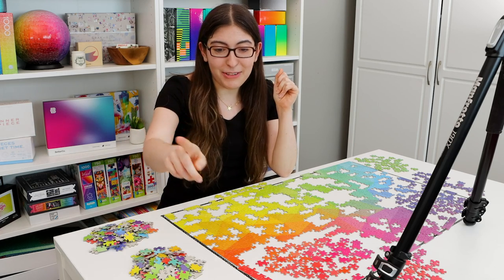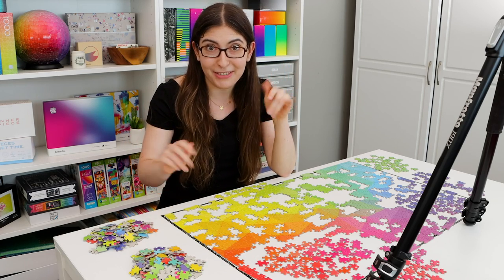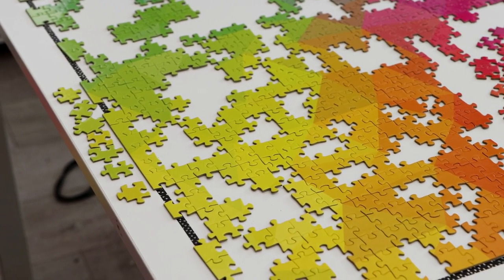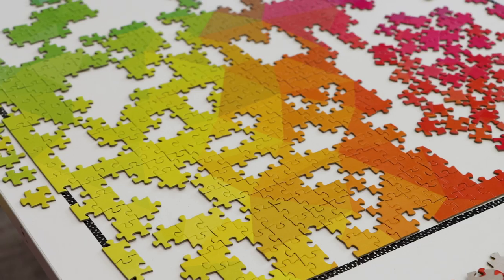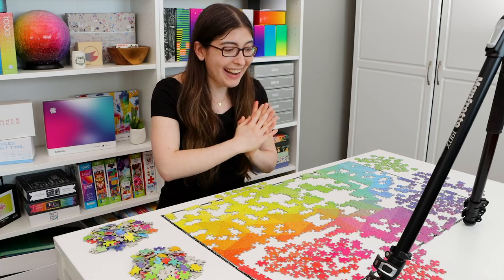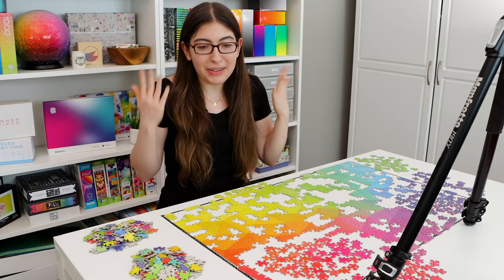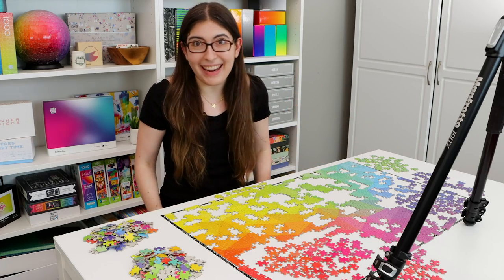So now it is time for the eighth pile of pieces, which means that only 200 will be left. As I kept working on all of these parts, I just kept reminding myself, there is a 70% chance that the piece you're looking for is already out there. And now there will be an 80% chance. So I really think that I can get a lot more done in this section. I mean, I hope so, because I'm already spending all day on this. Okay, moving on.